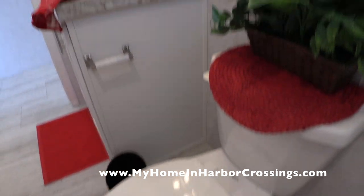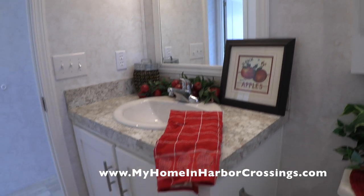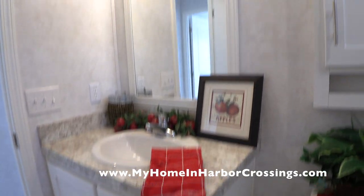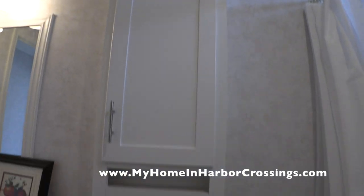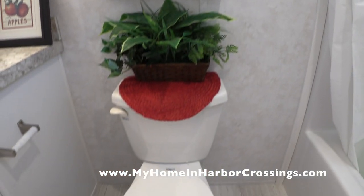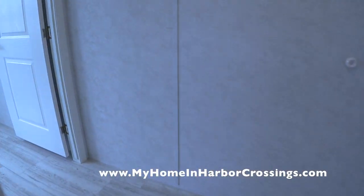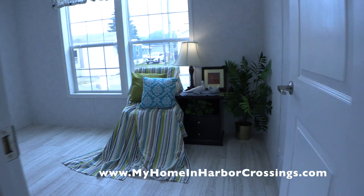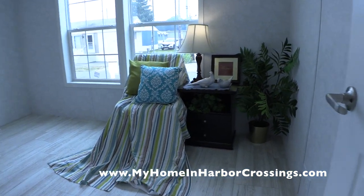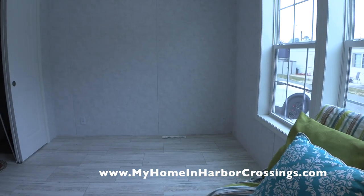Your commode, your little cosmetic box, your framed mirror, your vanity, and the drop-in sink. It's a porcelain sink, little cosmetic box. And in the other video, I highlight the furnace, but this one, like I said, I'm just showing you the decorations. So here is the second bedroom.